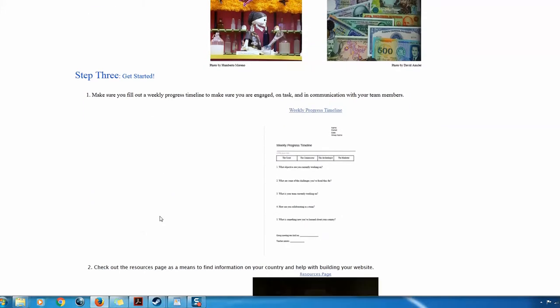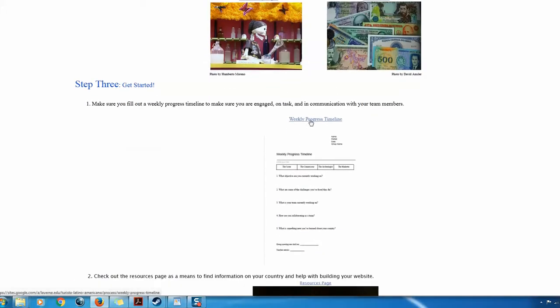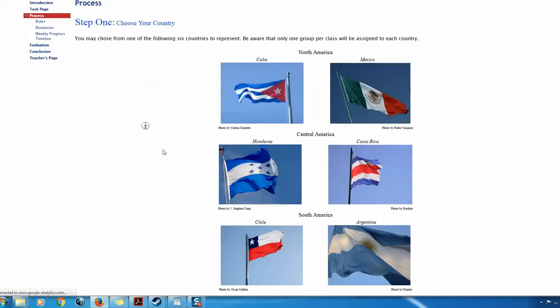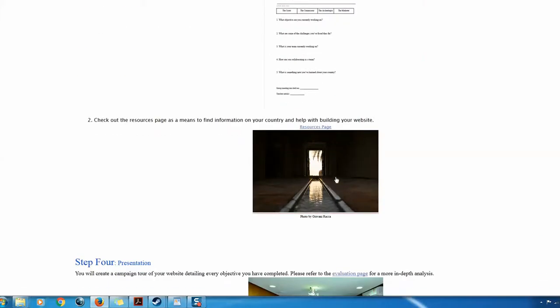The next part is on getting started. As you can see on a lot of these, I've included links and hyperlinks on both the pictures and the links. Every week I would like students to do a progress report, and I expect students to do 5 objectives, so there will be 5 weekly progress reports to go along with this. I've also included a PDF of the progress reports for students to work on. The progress reports are done when students collaborate and meet with the rest of their group members to make sure they're on task and they're all on the same page.